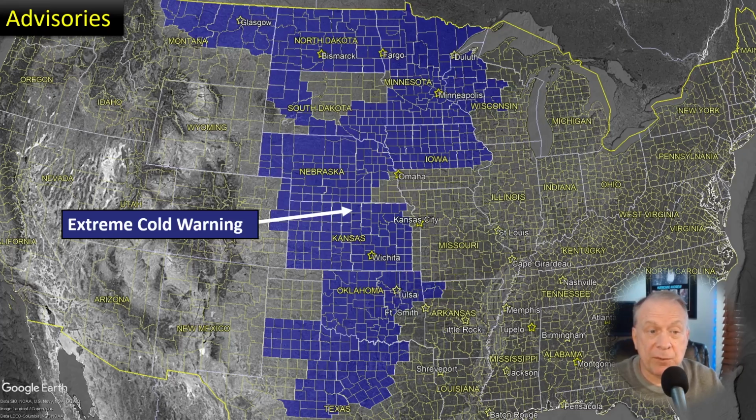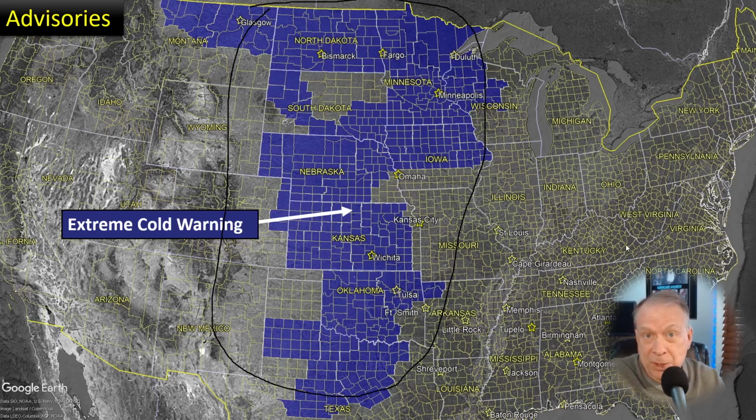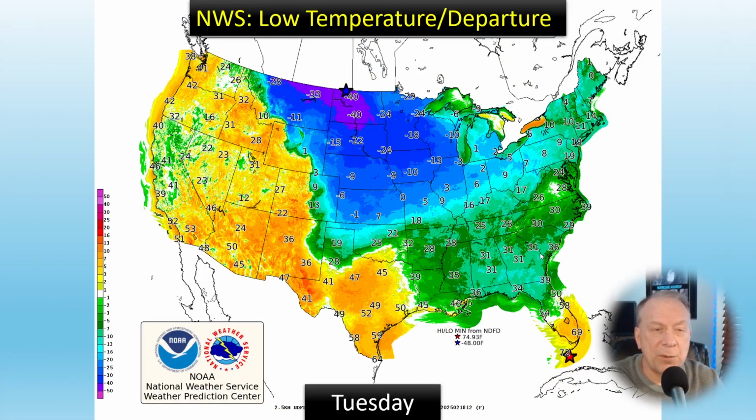Extreme cold warnings from Canada to Texas, all the way through the central U.S. here. We're looking at readings that are far below normal for what is considered normal for most of these areas. So you don't see that very often. Let's go through the low temperatures here. So if it's green and blue, it's below normal. If it's sub-zero, it's basically this darker blue. So all this area on Tuesday morning will be below zero.